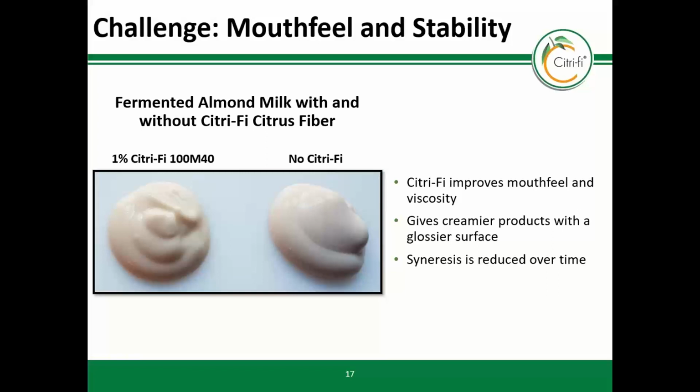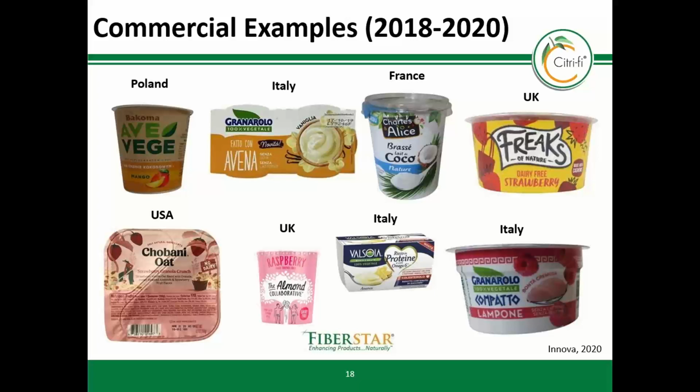Fermented almond milk with Citri-Fi improves the mouthfeel and viscosity. It also gives a creamier, glossier texture, and Citri-Fi is great at water holding, so it reduces syneresis. So all the benefits of Citri-Fi on texture, appearance, and stability improve the quality of the finished product, not just at the beginning of shelf life, but throughout shelf life. Here are just a few examples of the variety of fermented products using citrus fiber.